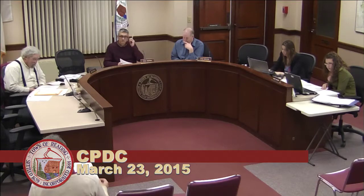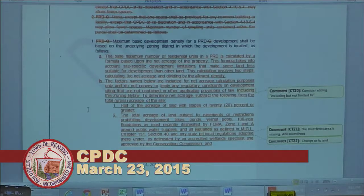This is coming from, proposed by CP? Those are some comments that Chuck had. This language was proposed, I think, by our consultant originally. CP? Yes. I thought you said CT. No, I'm reading it. That's weird.